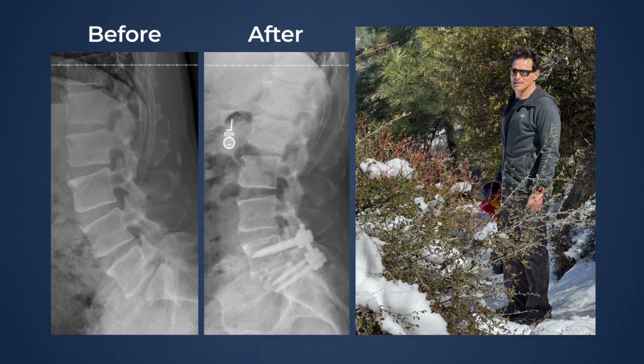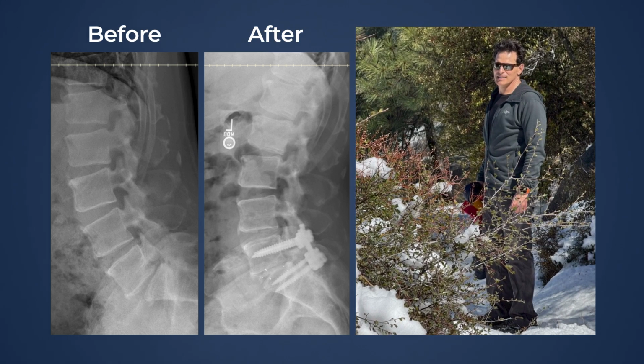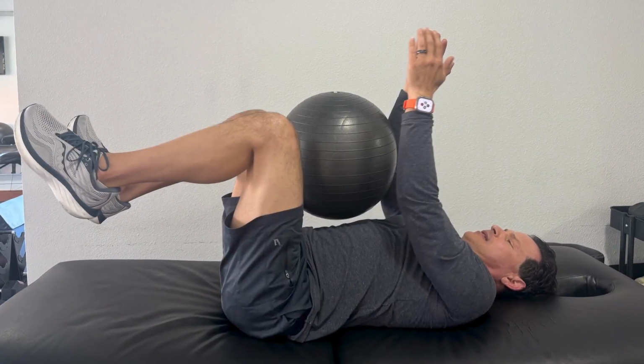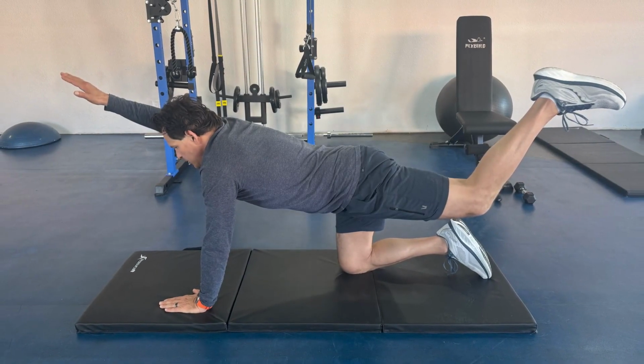Thanks to Dr. Sanjay Ghosh, I now have my life back. The excruciating pain that once dictated my daily routine is completely gone. I can now walk, stand, and move freely without discomfort. This surgery wasn't just about relieving pain. It was about regaining my independence, my confidence, and a quality of life.